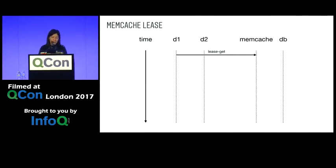Here's how it works. The first Django that tries to read from the memcache, instead of doing a normal get, does a lease get. And memcache returns, instead of a miss, it says, I don't have the data, but you have my permission to go to the database. The second Django comes in within a shorter period of time, does the same lease get, and instead of getting a miss, it's told, I don't have the data, but don't go to the database. I have a stale value for you. You can use it, or you can wait to retry to get the latest data.